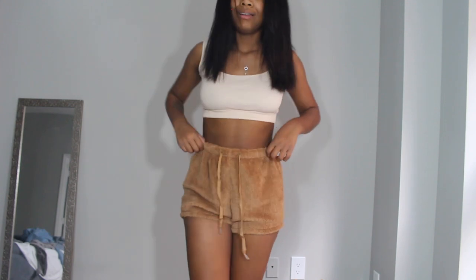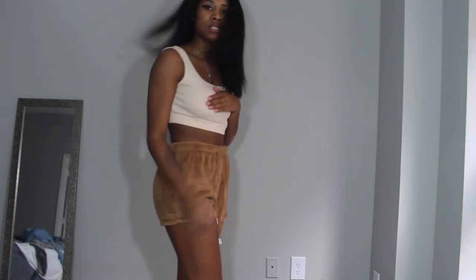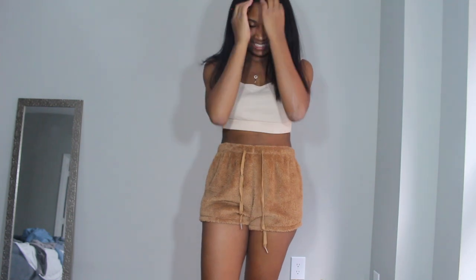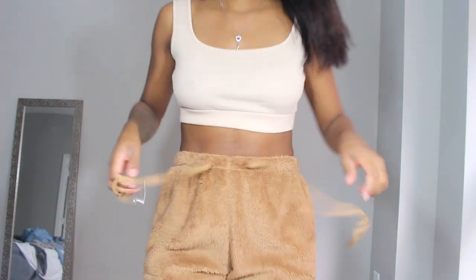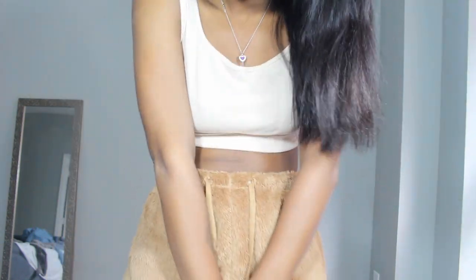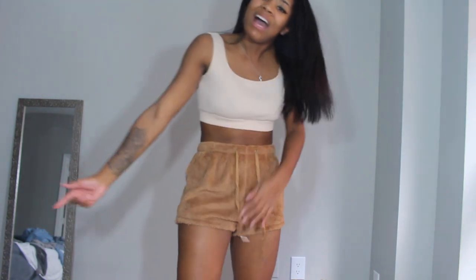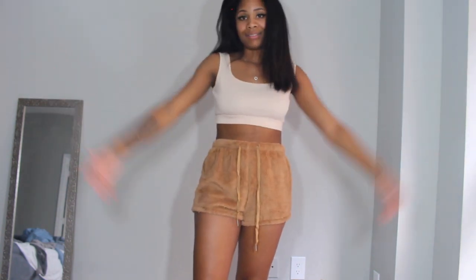Okay, for real. Look how cute. It's so comfortable. Oh my God, this is super cute. Oh my God, y'all, this is cute. I could cry. No, just kidding. But I don't think y'all understand. Look, $11. And these folks be trying to sell this for like $30. But I got it for $11. Can't beat that.